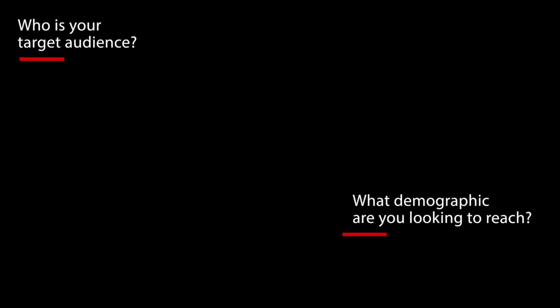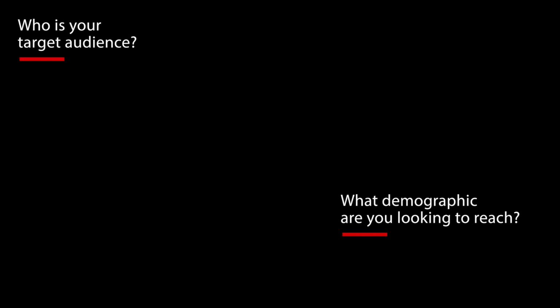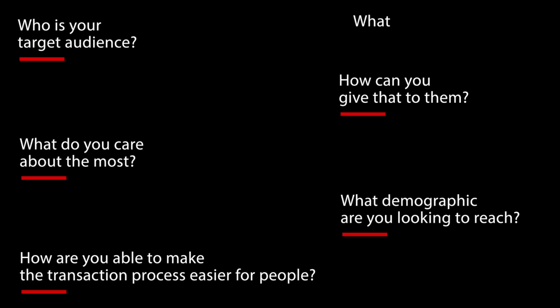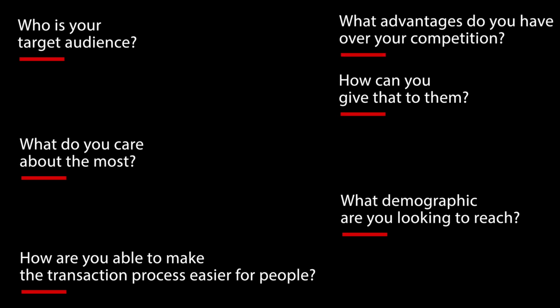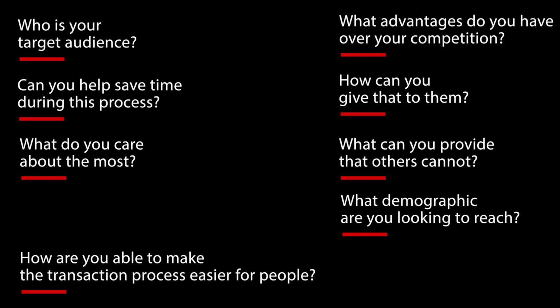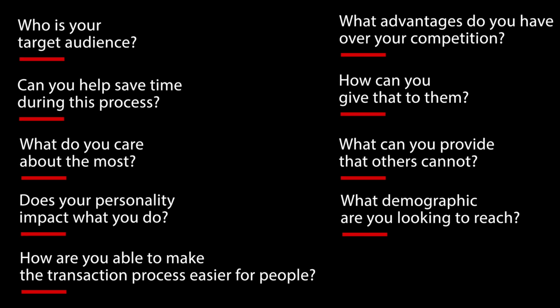Here are a couple questions to ask yourself. Who is your target audience? What demographic are you looking to reach? How are you able to make the transaction process easier for people? What do you care about the most and how can you give that to them? What advantage do you have over your competition? What can you provide that others cannot? How can you help save time during the process? And lastly, does your personality impact what you do?